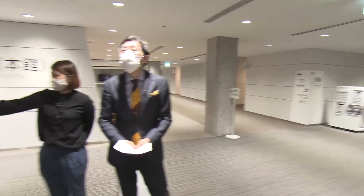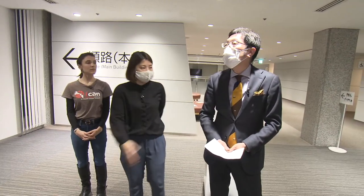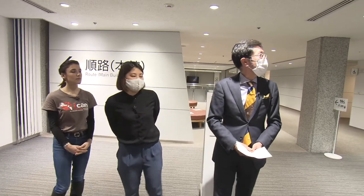On this side is the main building, and on this side is the East Building.